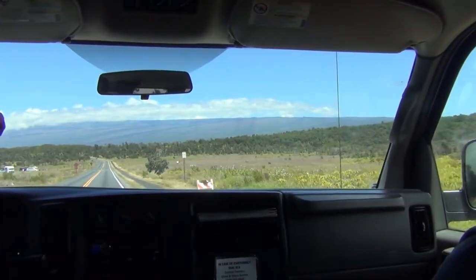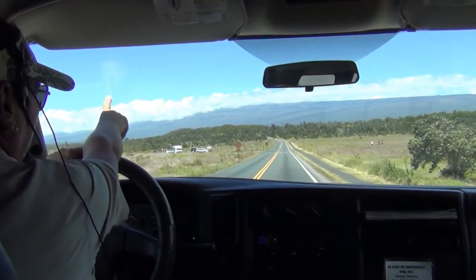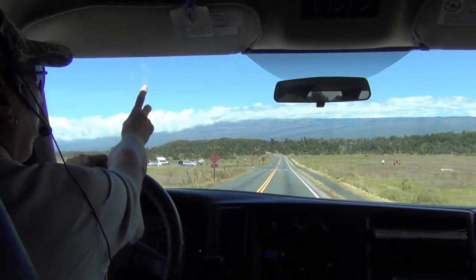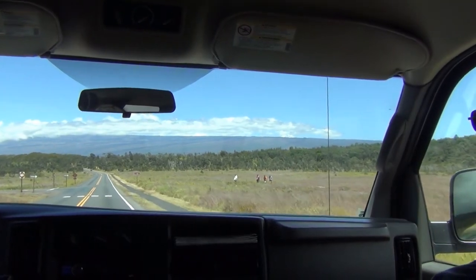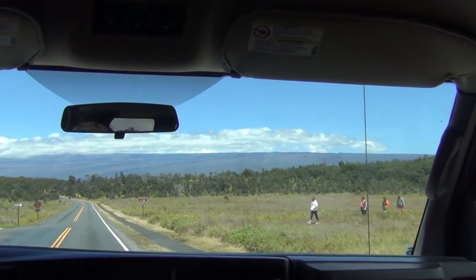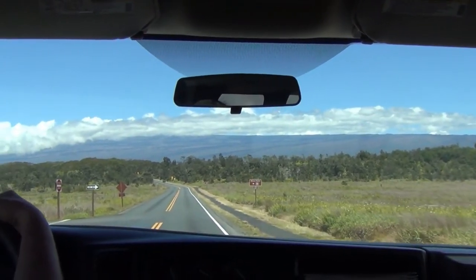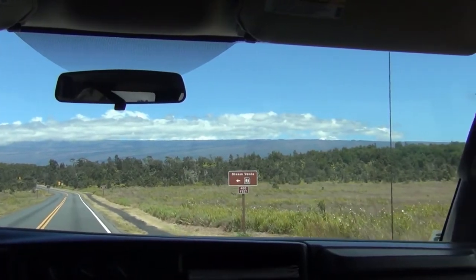To the right, the summit is right about there, just barely to the left of where this road is going. That is the largest volcano on Earth, just shy of the supervolcanoes of the world. That is half the size of this island. So it's a big one. And it's active, and last time it erupted was in 1984. I don't think these folks maybe knew that.